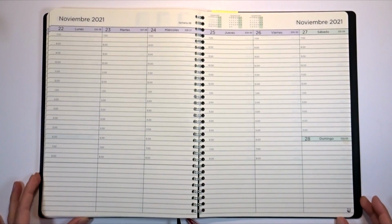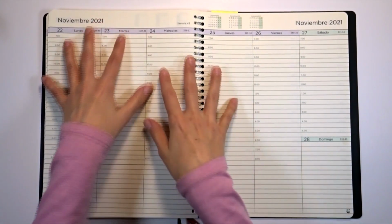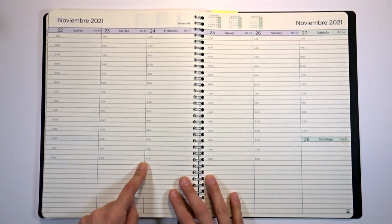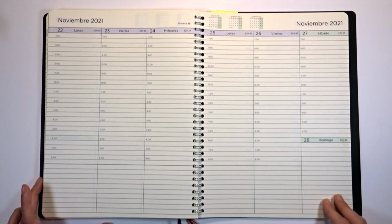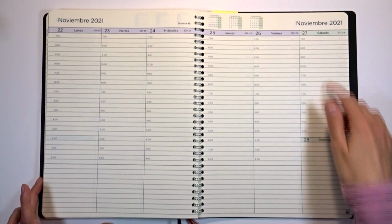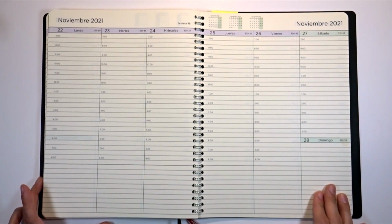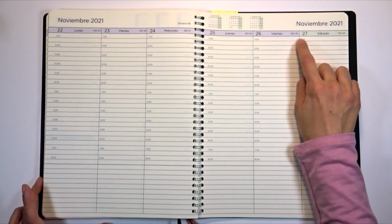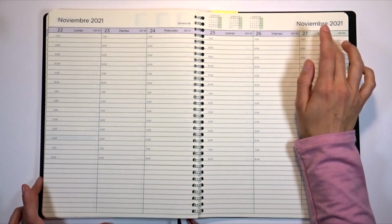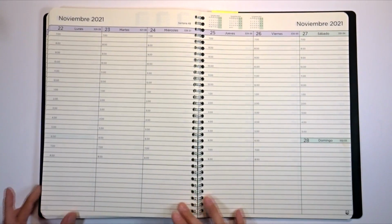So the rest of the planner just has all of these weekly pages, and it's in a vertical style and in an hourly fashion. Your weekend is separated into one column divided by 2, which I totally don't mind because I do not work Saturday or Sunday, so I never use this column for any to-dos. I actually usually cover up the weekday and use this space to track other things in my job. So I really, really like this.